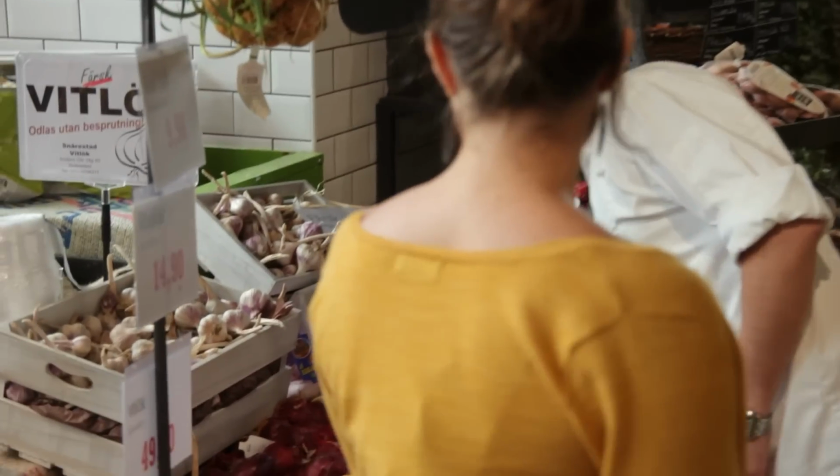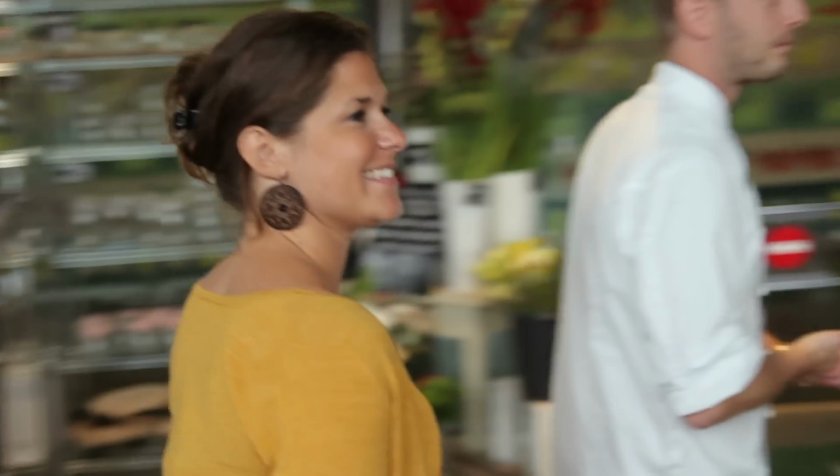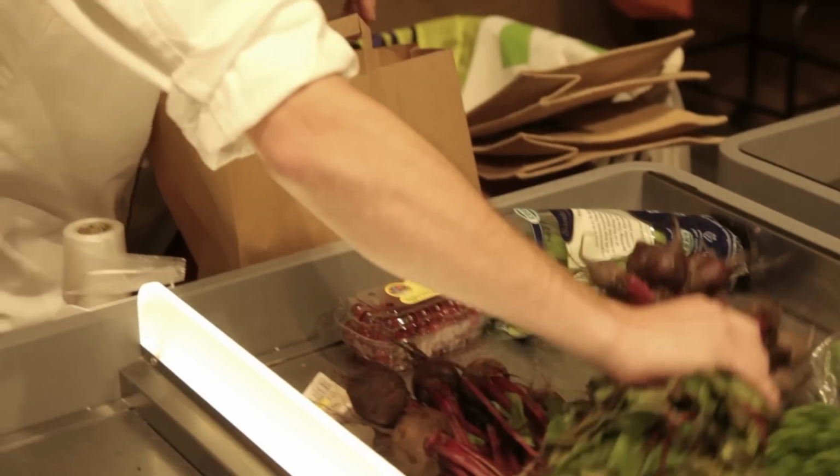Garlic? This is fresh from Skåne. Nice. All right, are we finished? Okay. Go to the register. Okay. We found everything we needed for tonight's meal at the Green Market, except for one thing.